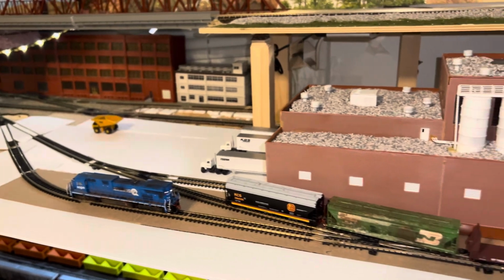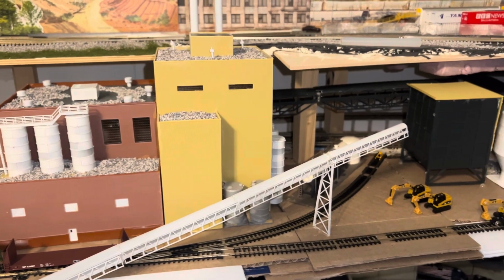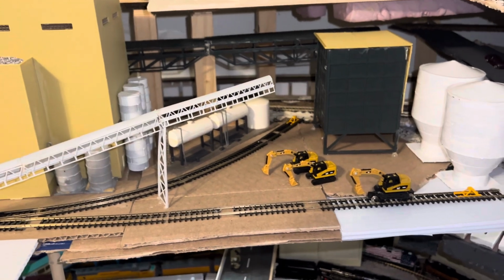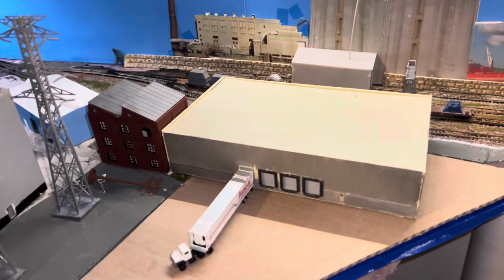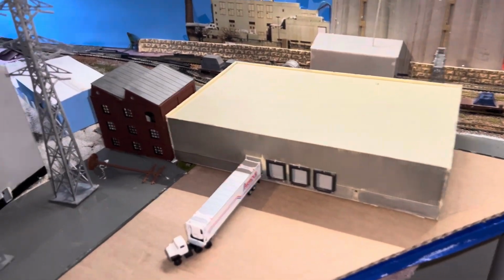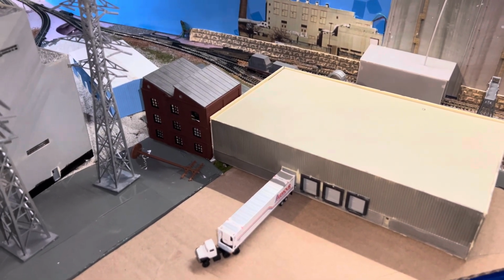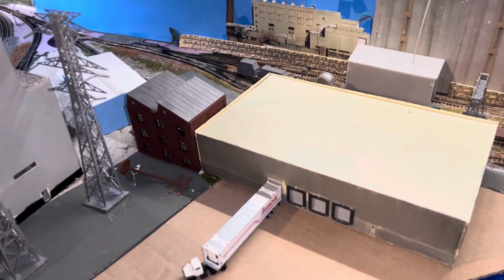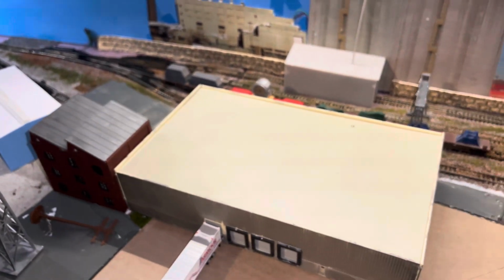So this is one of three that I brought to the main layout. I'm happy with it. I'm gonna take my time and get the painting done and weathering. Can't wait to do some ops here. I also had a paper converting plant on that bookshelf and a beverage distribution. This was the beverage distribution, and then I had a bunch of these style buildings, the Rick's buildings, for the paper converting.